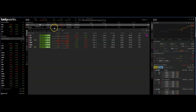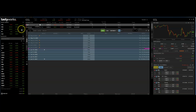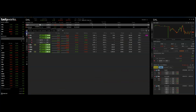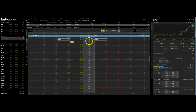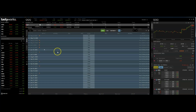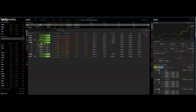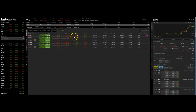Anyways, and then let's look at the rest of the portfolio. CCL doing great. Delta Airlines also doing fine. Stocks up slightly today, so that helps a lot. SPY. Yeah, all my trades in SPY are doing well on this portfolio. QQQ, I think that's just a straight iron condor. Yep. Regular old iron condor. So yeah, nothing much to do here. This trade's getting close to the money though. That's a little concerning. Might have to roll up my calls pretty soon.